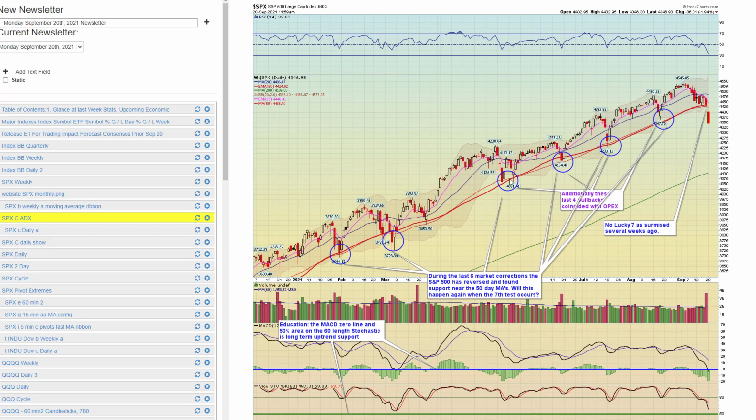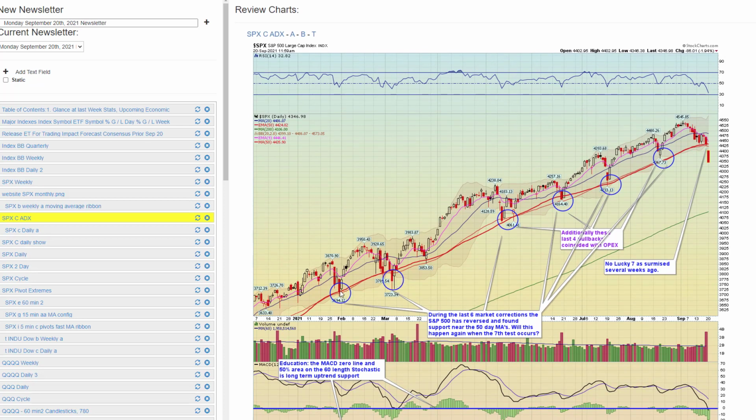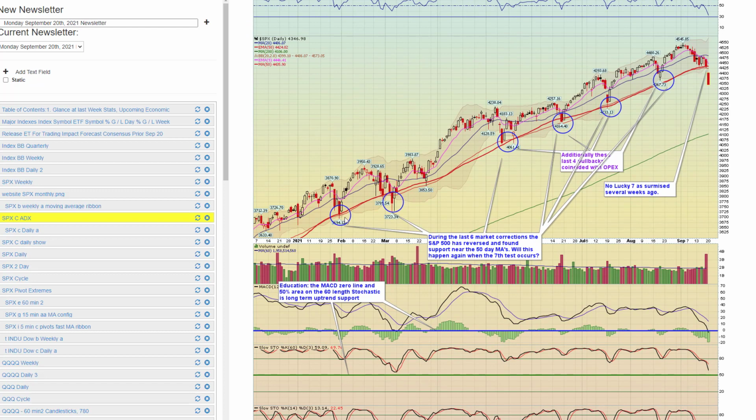So this first daily chart of the S&P, we've been talking about this all year long. We've had these shallow corrections, down to the 50-day, sometimes we undercut it by a day and then recovery, right? We've had 6 of them this year, okay? And the last 4 have coincided with weakness in options expiration and then quick recovery and then new highs, okay?